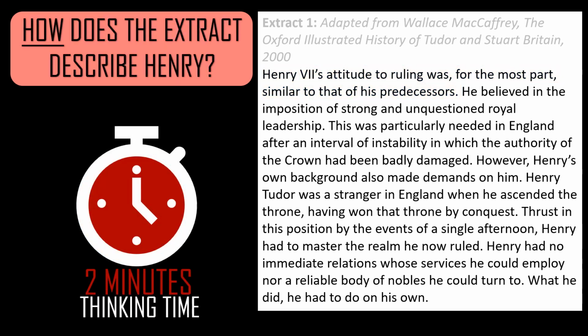I now want you to focus in on specific quotes that provide a description of Henry as a ruler, and I want you to make inferences from these. In other words, what does the quote suggest about Henry as a ruler? You have 2 minutes to do this.